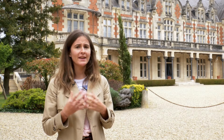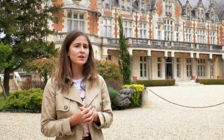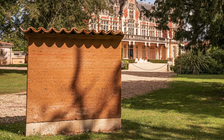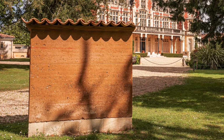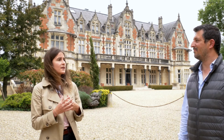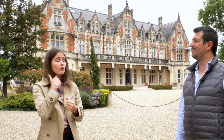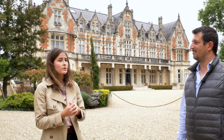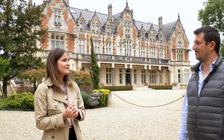So we are planning to build a new cellar, which will be done for the harvest 2023. It will be built in raw earth and wood. It's an eco-friendly cellar, so the idea is to not use any concrete and also to use bio-sourced materials from the Aquitaine region. And like I said, very unique materials for this building.